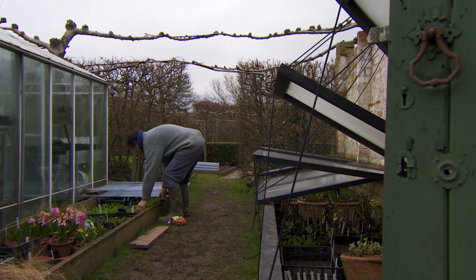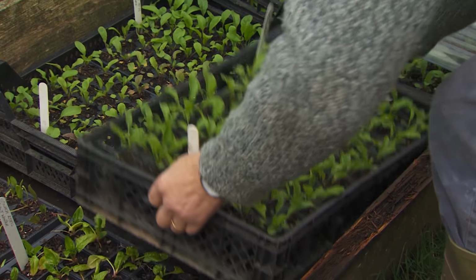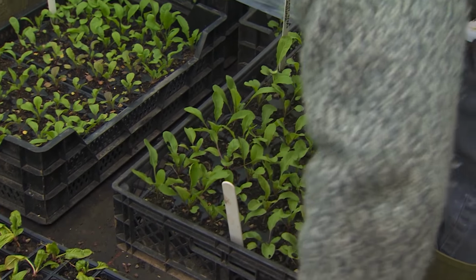So I've got some rocket here, which is now ready for planting out, as well as some beans.